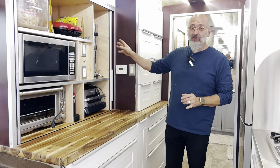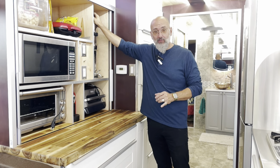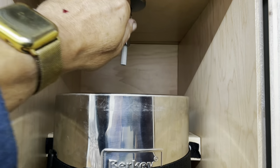The Berkey, we can actually fill without removing it from here. We put a tap in here so we can fill our Berkey if we need to, or when we need to.